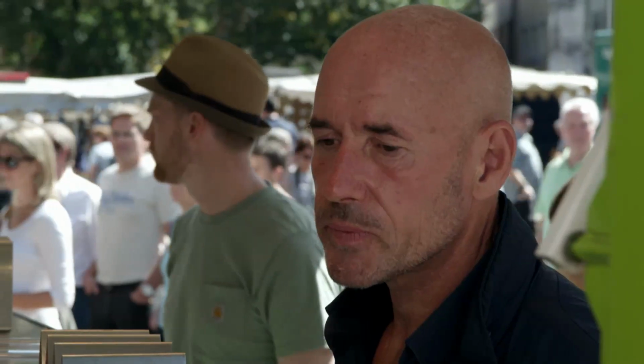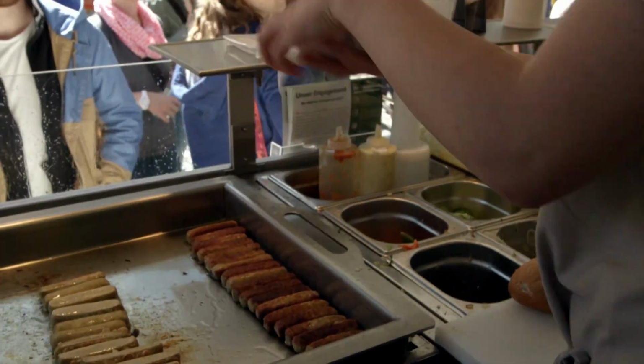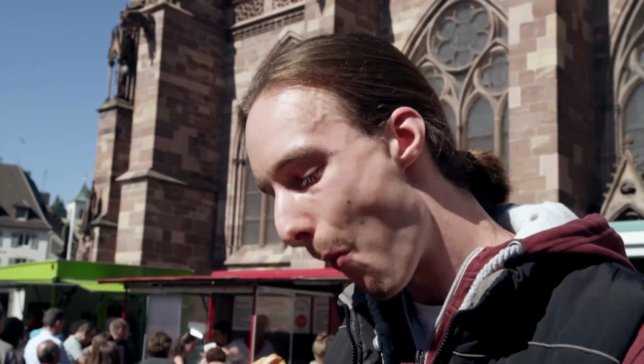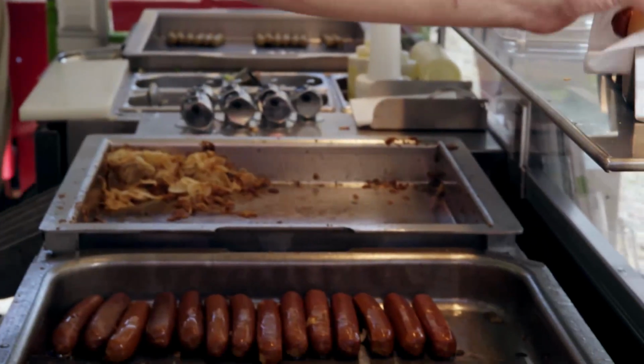We're a real hidden gem in the middle of the Münstermarkt. Some people don't take us seriously because they think we can't compete with meat sausages. But our regular customers really value us, whether they're vegetarians, vegans, or just looking for a change.